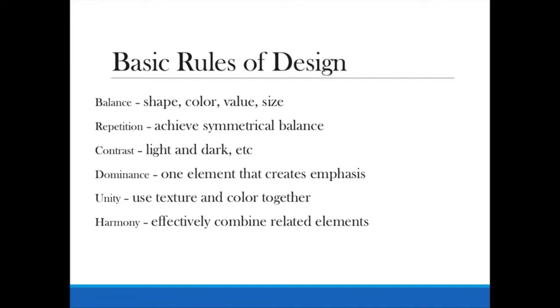Repetition. We're going to talk about leading lines. Anything that is symmetrical and looks similar, or even not symmetrical, is great because you can have some juxtaposition. So if you've got a crazy slanting building and some great trees, that's going to be cool.